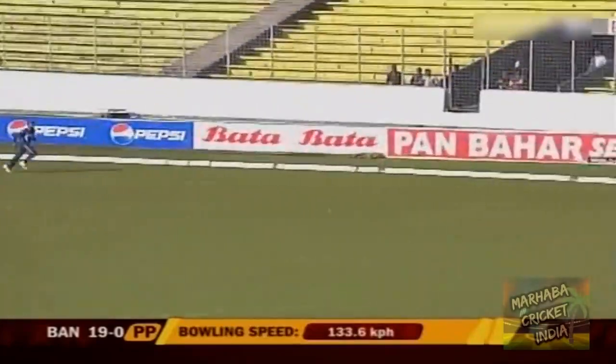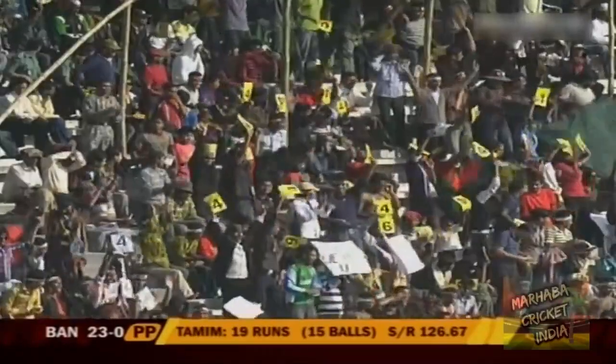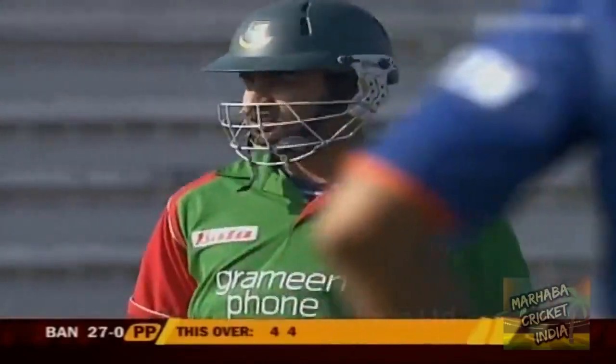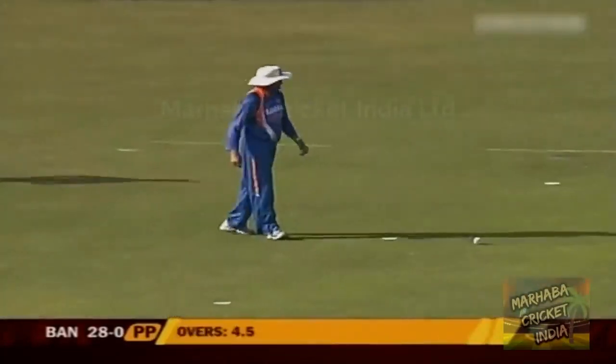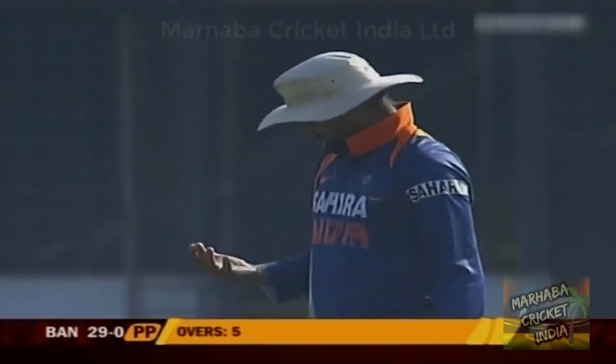That's gone through. It's a quick outfield. Tamim Iqbal in full flow. Again shot and paying the penalty. So back-to-back boundaries. This one's in the air, it's got to be taken. Hands put down. Harbhajan Singh called for it. And it was a straightforward catch, put down. It's 29 for none.